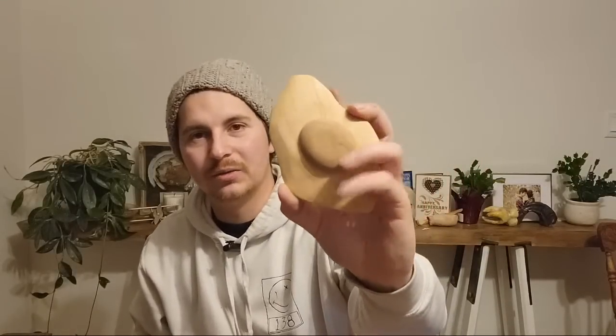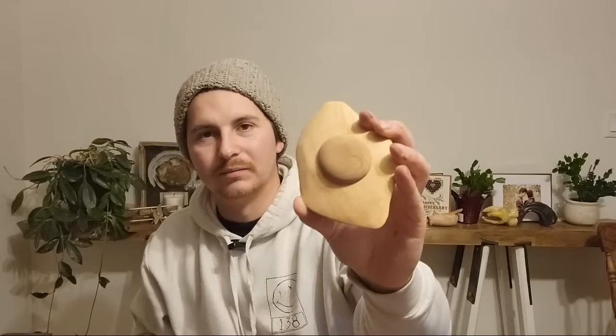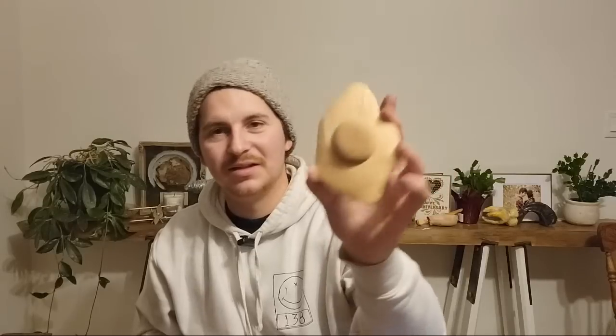This one is made out of maple and cherry. Cherry is the yolk, and then the white is maple. And yeah, just a fun little piece here.